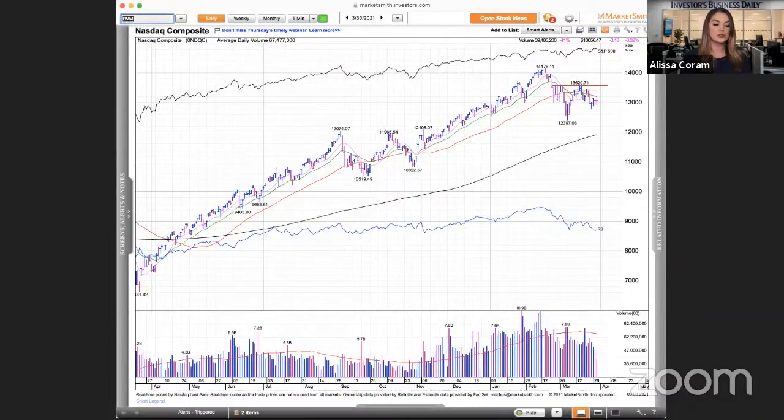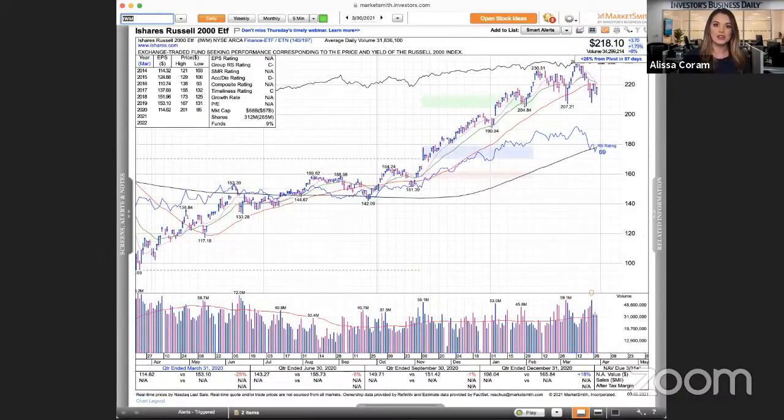And Ed, you mentioned the Russell 2000. So let's take a look at IWM, the ETF that tracks small caps here. So pretty strong gain, but we're still below that 50-day line. And it looks like we're getting some resistance there.